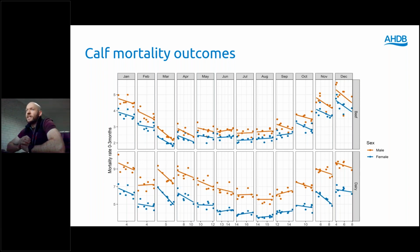And you can see of all the Januaries, for example, if you look at that bottom left plot again, of all the Januaries that we had data on, so from 2011 to 2018, there's multiple Januaries there, and of course it's a slightly different average temperature in each January. And you can see that the colder that January was, the more calves seemed to die, the higher the mortality rate was. And that's true for pretty much all of the winter months and some of the spring months, and certainly most of the autumn as well.